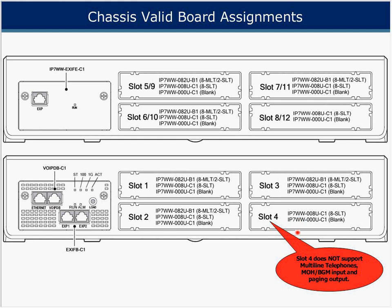So basically, again, we're still looking at a 12 by 24 analogs in each cabinet. But the maximum number of digital phones you could have in each cabinet is 24. It would actually be 24 digital, 6 analog, and then if you put the 8 analog card in, you're looking at 24 digital plus 14 analog. But the main thing on here is if you try and stick one of those digital station cards in slot 4, it's not going to work.